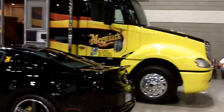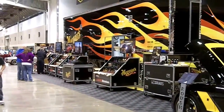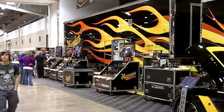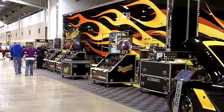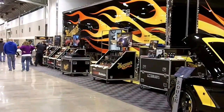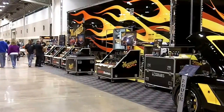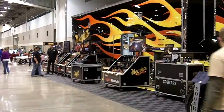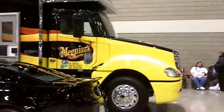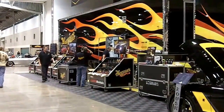You know, when you talk about the top of the heap, the yardstick by which everybody's measured when it comes to cleaning supplies, it's very hard to say that McGuire's isn't the number one. I mean, look at it. They got tons of different products. They got the rig. They're moving and grooving. And they're at the top of their game since 1901. Pretty cool.